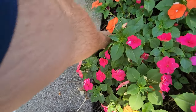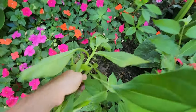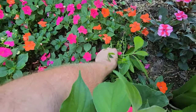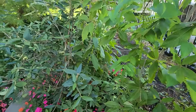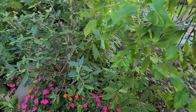May as well go ahead and grab these weeds that I couldn't reach before, just since I'm at it. Get them from the root. These things, they're everywhere this year. Not sure why. Well, actually, I think it has something to do with all the soil that was overturned from the construction next door. Look at that one. I can't get to that without trampling the impatiens, so I'll get to that later.